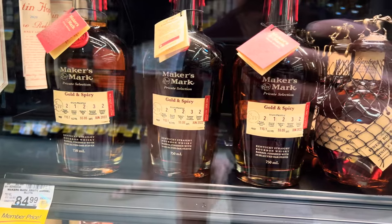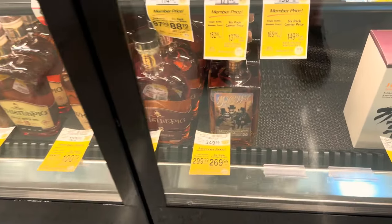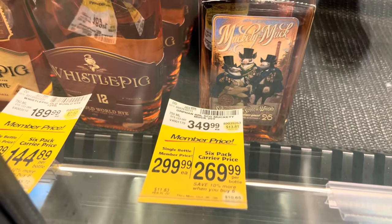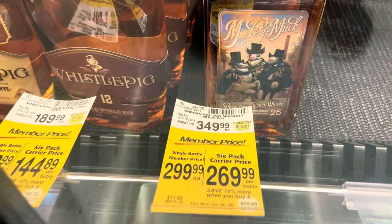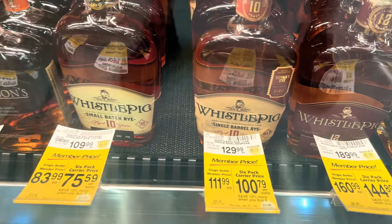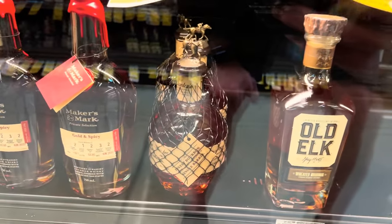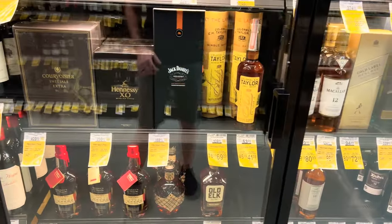Got this Golden Spicy. That's their pick, I believe. They had that in my hometown too. I got that Monkey Muck down there too. I've had some of that. I wasn't a big fan of it, but if you like the Muckety Muck. $300 for the Muckety Muck, if you like that right there. We got your Whistle Pigs, the prices on those, and your Jeffersons. Not a huge Jefferson fan either, but you know, it is what it is, people. Collection out here. So yeah, this is great out here in Mountain House.